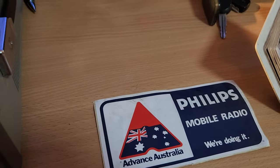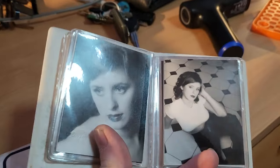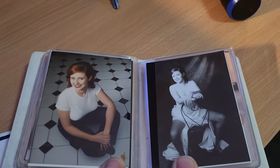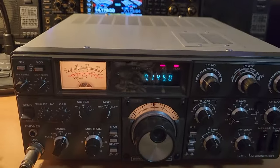Oh, I'm so annoyed by that, but I did find a Philips mobile radio sticker, and I found this thing. This is Samantha when she was doing some beauty shots back. Oh my goodness, gorgeous girl, no question. Oh my God, that was a bit risque. All right, anyway, put that one away. Righto, Sam. Didn't actually have a good look at that one before I showed that. Good shot. Anyway, all right.